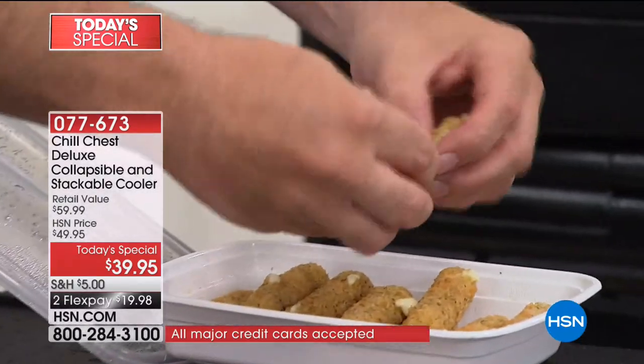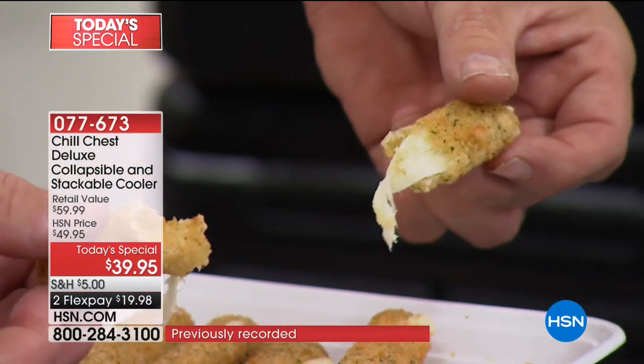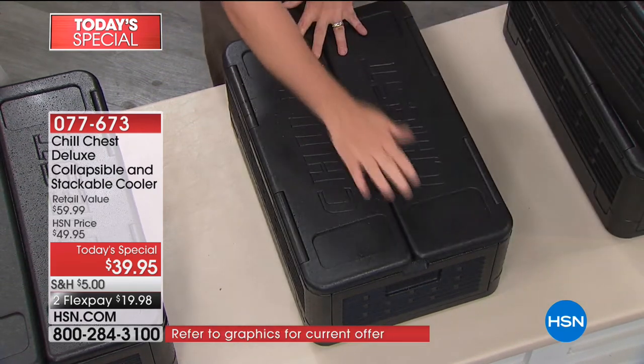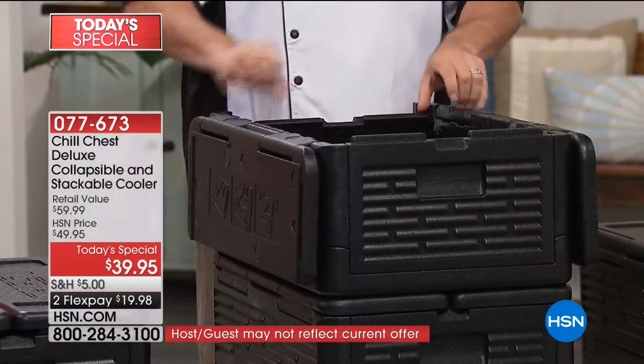You don't have to rush there. Everything that's in here is going to stay like it should stay for you. No electricity when you're keeping hot, no ice when you're keeping cold. So let me show you why this works the way it does. It's all in the construction. It's all in the engineering, you guys.